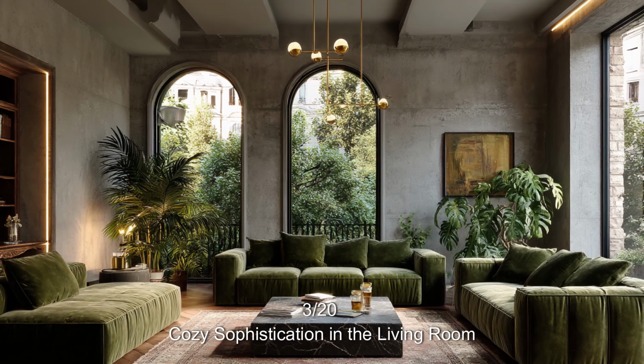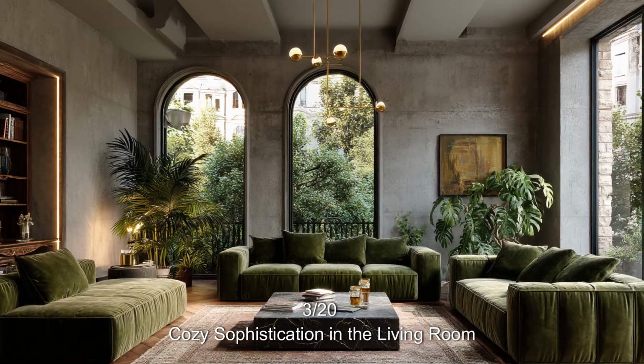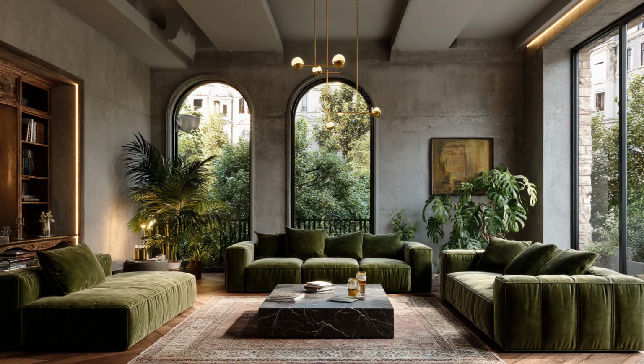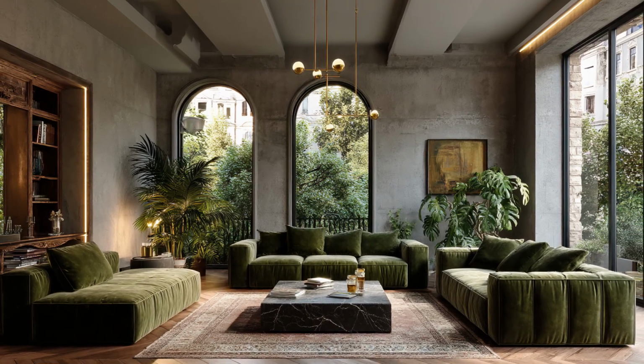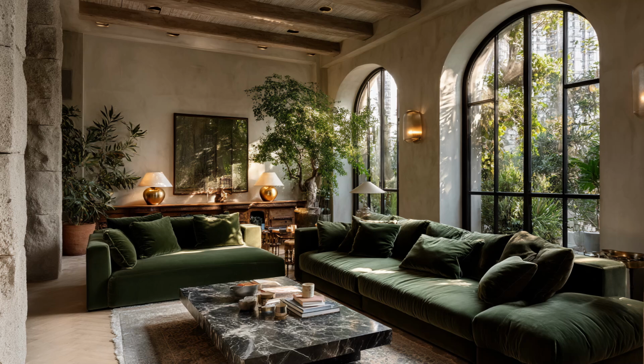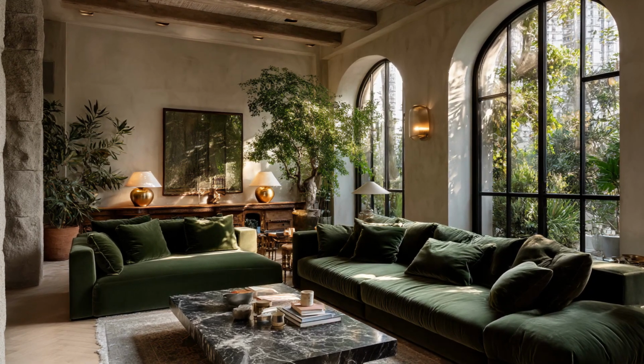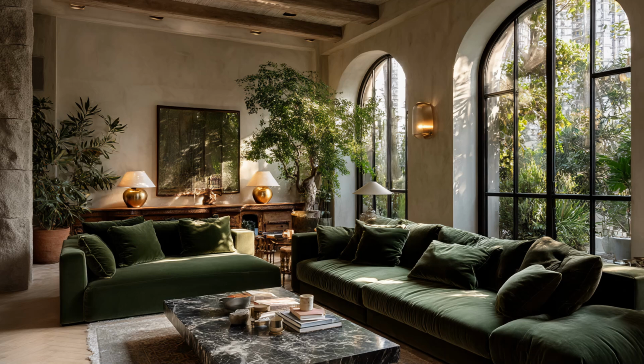The living room is all mood and material. Plush velvet seating in muted olive tones, aged brass fixtures, and marble slabs used like artwork. The furniture spacing is generous, breathable. It feels like a place to linger, not just pass through. Even the silence in this room feels curated.